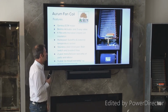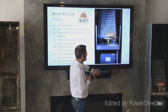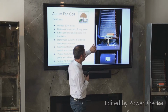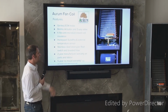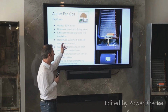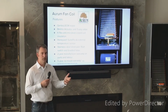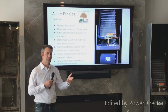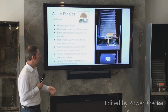K-Flex, antimicrobial closed cell insulation. So relining, again, the interior of the fan coil cabinet with the new closed cell insulation. Honeywell Sweep Pro, an external temperature sensor. So you'll get a new thermostat made by Honeywell. That thermostat has a large display, so you're easily able to see the number on the screen, so you can properly set your temperature.